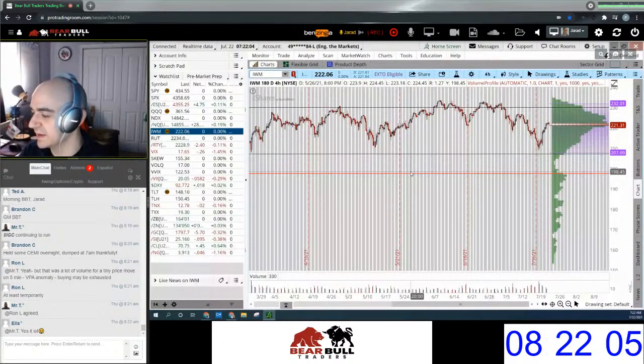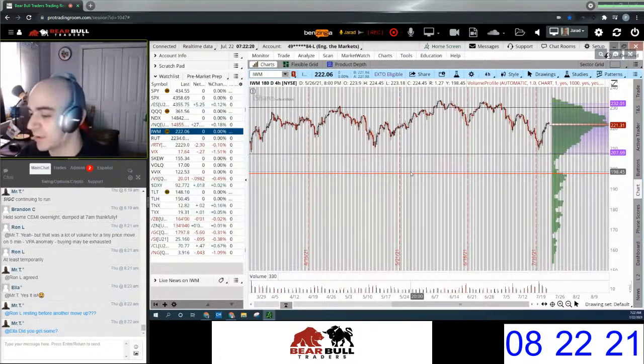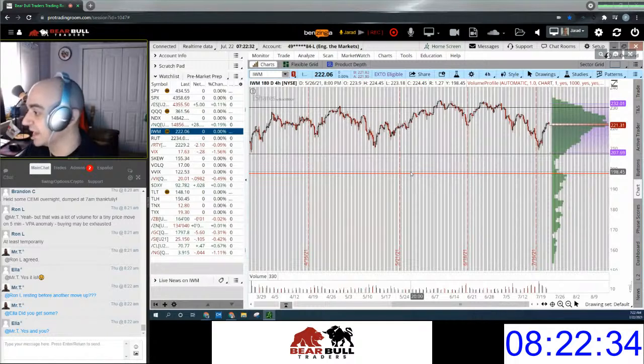Oftentimes, a reversion to the mean is the most likely scenario because these trading ranges are often held for quite a while. There's a reason why the price stopped at the buying climax, and often there's a reason for the price to continue to quote unquote chop around in the trading range until we get some sort of catalyst. But obviously in the case of the alternate thesis, the breakout or the breakdown, we play those moves just in the same way as we play any other type of range breakout or breakdown.